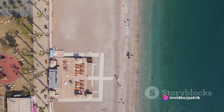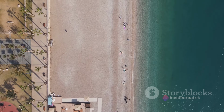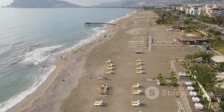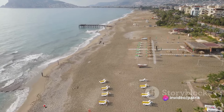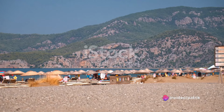It's a place where you can sink your toes into the soft sand, let the sea breeze play with your hair, and let the rhythm of the waves calm your soul. The beach is equipped with modern facilities, making it a comfortable spot for everyone. From beach bars to sun loungers, it's got everything you need for a relaxing day under the sun.